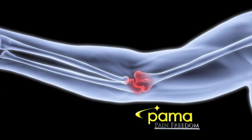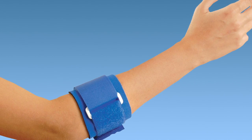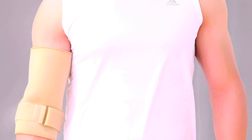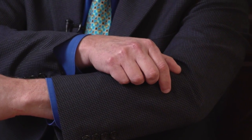We try to treat it conservatively initially. We do that with special elbow straps, and a lot of times you'll see people running around with these straps around their forearms. Some are just soft straps you wrap around your forearm. Some have plastic pieces and rubber pads in them. Some have little air pockets in them. All of them serve to put a little compression on the muscle and take a little bit of tension off the tendon to try and give it a chance to heal.